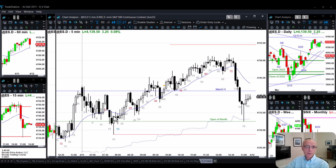I talked about it as being a Walmart trade, where you buy 1 tick above, place a stop 1 tick below, and place a limit order to take profits 20 points above, and go to Walmart and come back in a couple hours, and chances are you'll do just fine. So if you bought that and had a limit order up here, came back in a couple hours, you would have been disappointed that we've only gone up about 10 points after a couple of hours.